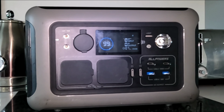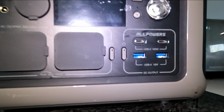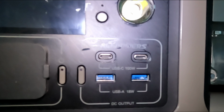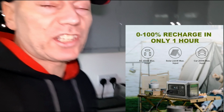Good thing for us about having this All Powers power station as well is we can use it indoors as well, with 2 AC outputs, 2 fast USB-A's and 2 USB-C's. You also have your cigarette lighter adapter as well, and you can plug into here as well. From 0 to 100%, it only takes an hour to charge these up.